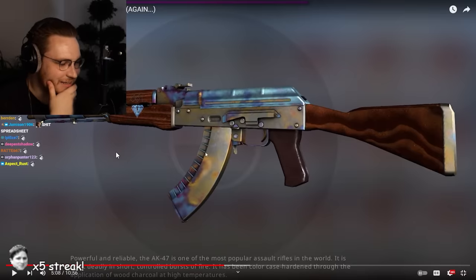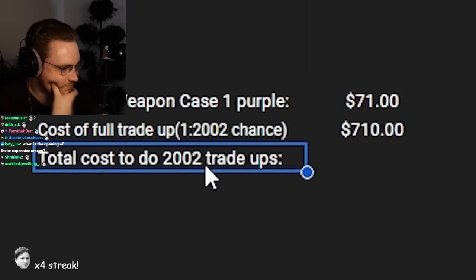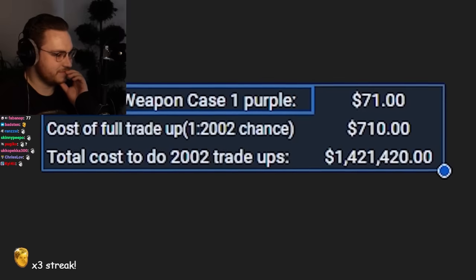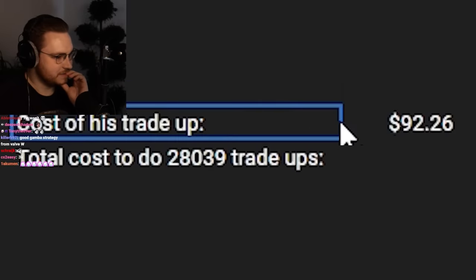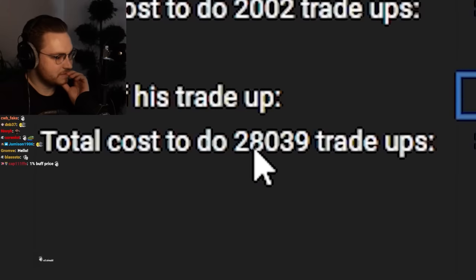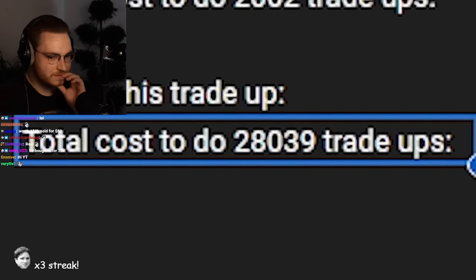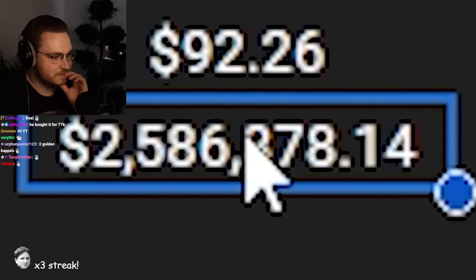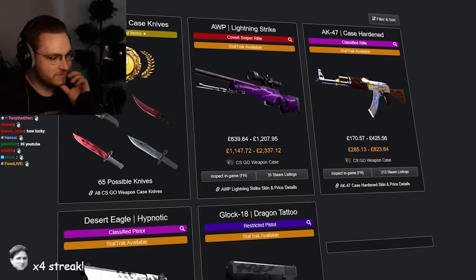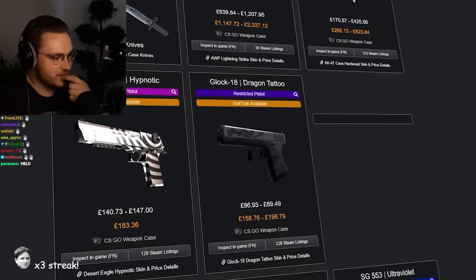I want to see how much he says the AK is worth. This means the cost of doing 2002 trade-ups would be $1.4 million. But his trade-up wasn't with 10 of these items. His trade-up cost only $92 total because he only used one. But since his chance was only 1 in 28,000, the cost of doing 28,000 of these trade-ups is over $2.5 million. And these costs don't even make sense because there don't even exist that many skins from the weapon case one still.